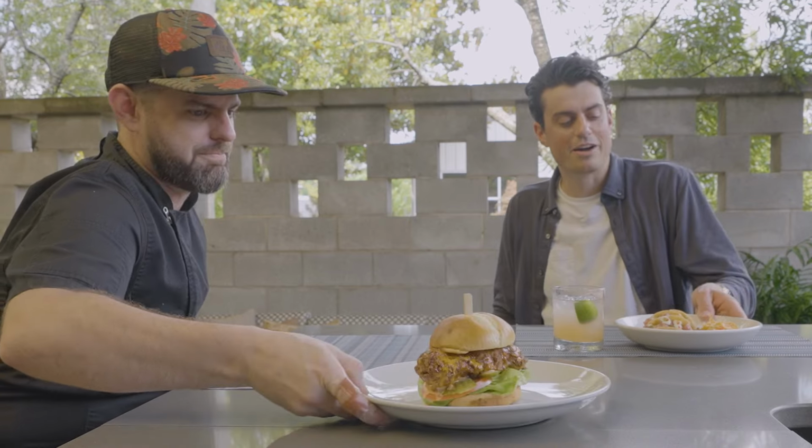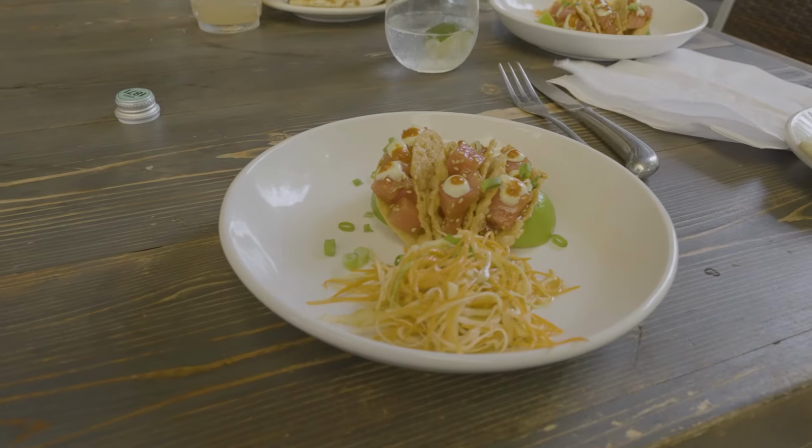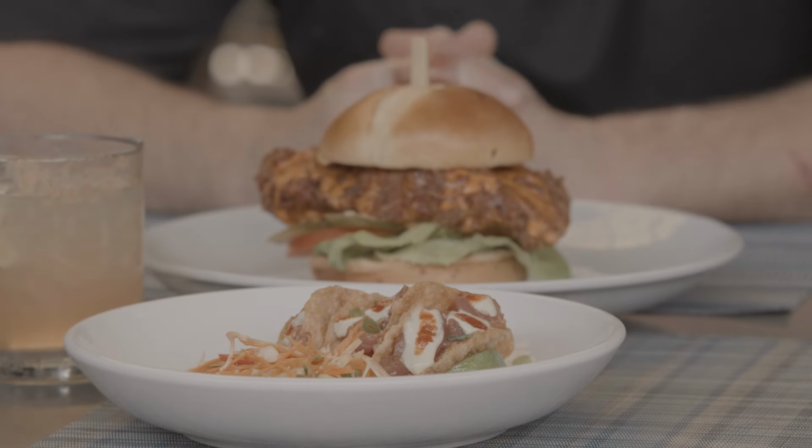This is like Hawaiian style. This is right up my alley. That's it. A little poke taco. Yeah, so we got our tuna poke taco. Super simple. Just like you said, Hawaiian. I just got hit with that sesame waft and I'm digging it.